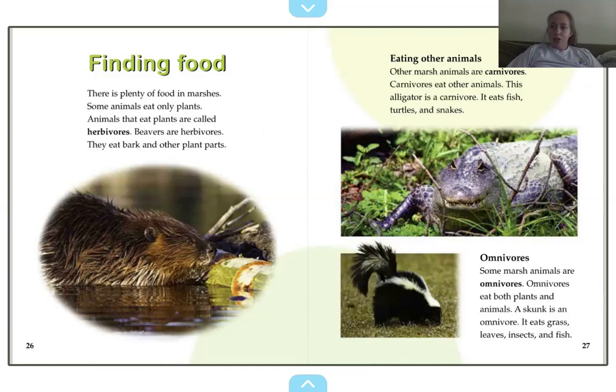How many animals do you see in this picture all together? First you try, and then we can count together. How many animals do you see? One, two, three. I see three animals.